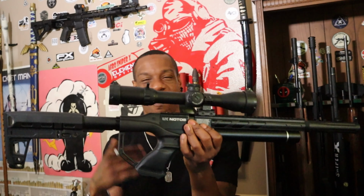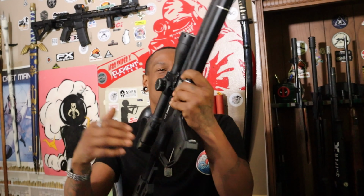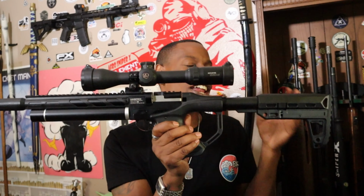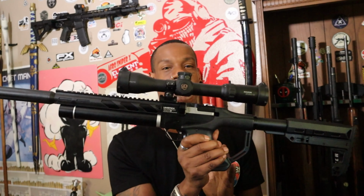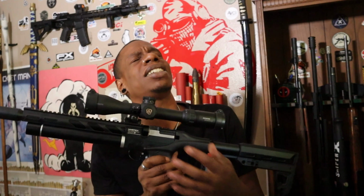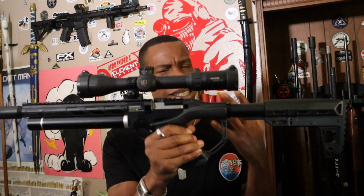Back to the gun, y'all. Back to the gun. Alright, guys. So this is a lever action. I know you wish this is a semi-auto because it's just an awesome looking platform. Me too. I wish the same thing, guys, that this could be semi-auto.